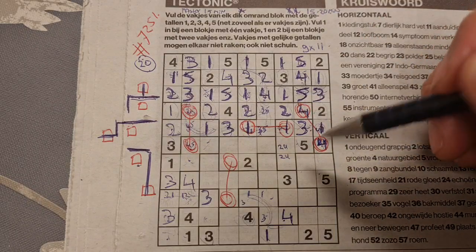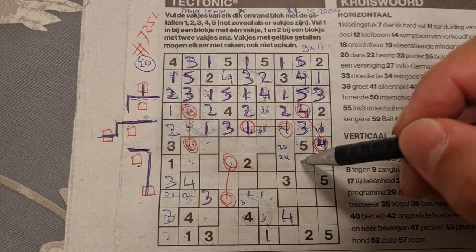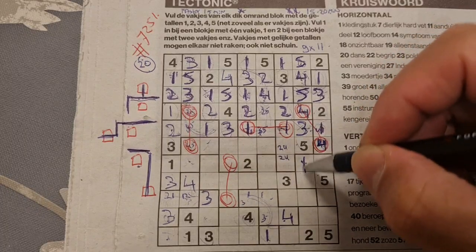And then I think this box should be a 1 because it can be 2. We have a double 2 there. Can be 3. Can be 4. We have a double 4 there. And cannot be a 5. So yeah, definitely a 1.